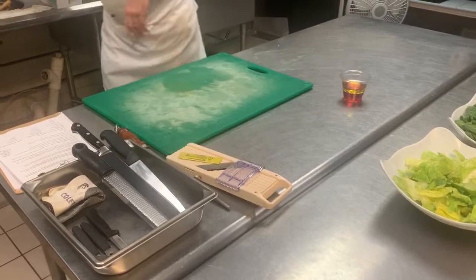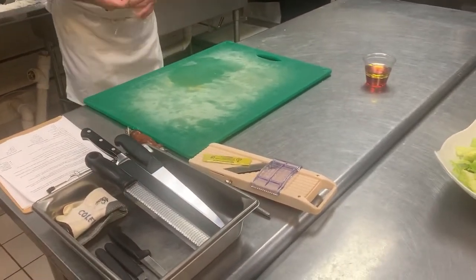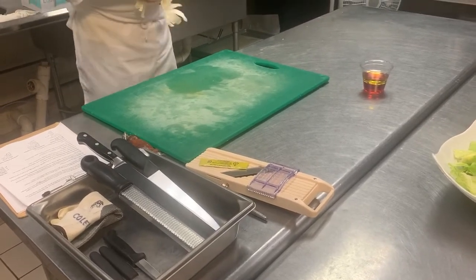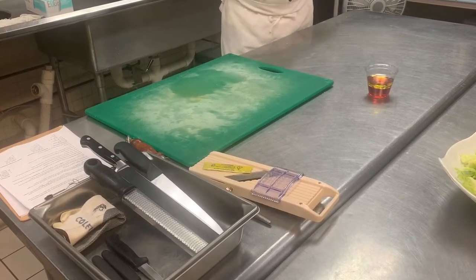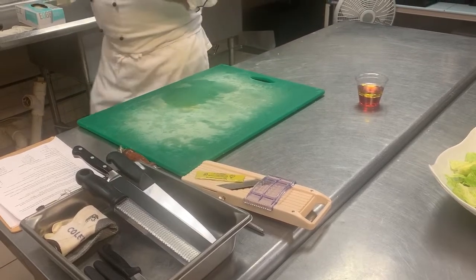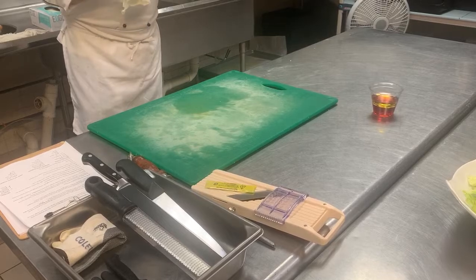Okay. So we're also, while I'm going to get these going, a lot of the different components of a salad. So we just talked about some bitter greens, some that are a little more savory. You know, there's also sweet, salty, crunchy. So we have to take those into consideration when we're making a salad.